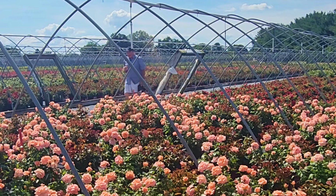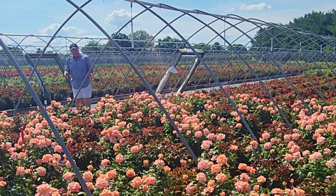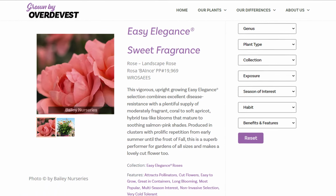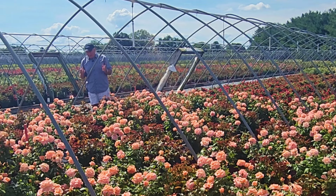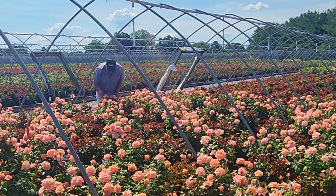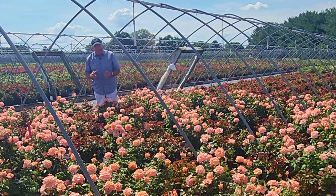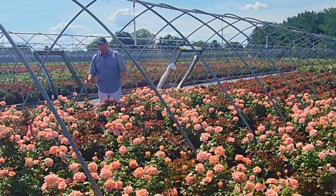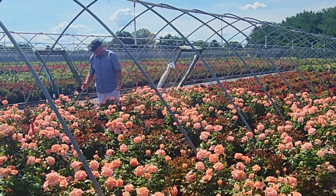And then I can't talk about Easy Elegant Roses and not mention this spectacular variety. This is one called Sweet Fragrance. Very well named, because as I stand now in the middle of this batch, there's a fragrance wafting in the air which is very sweet and nice. What's interesting about it is that if you bury your nose in the flowers, at least from my point of view anyway, when I smell them, I'm getting a faint fragrance, but not really strong. But it's interesting that amongst the plants growing in the beds, they're releasing the fragrance, so it's in the air rather than on the individual flowers for some reason.